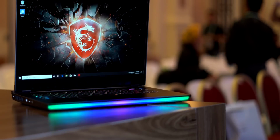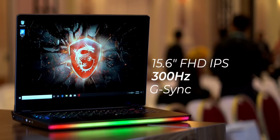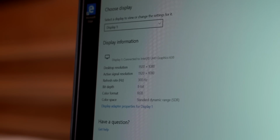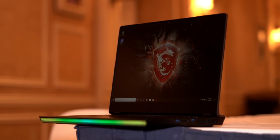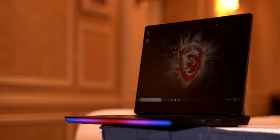Onto the display now, which is one of the big highlights of the GE66 Raider. This is an IPS display, but it's not your usual IPS display. This is a 300 Hz display we are talking about. Yes, a 300 Hz panel, which should be pretty awesome if you play a lot of fast shooting games. Now, I did not really get to test the 300 Hz display on the GE66 personally, but this full HD G-Sync compatible display does look pretty nice, so I'm positive.